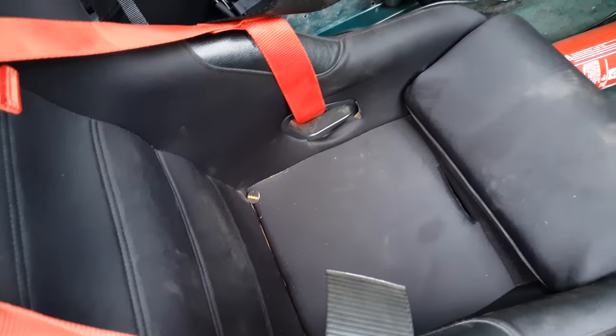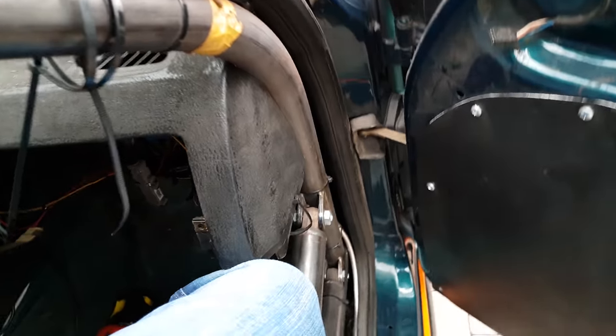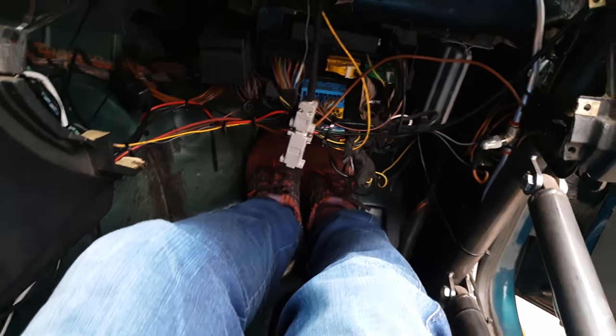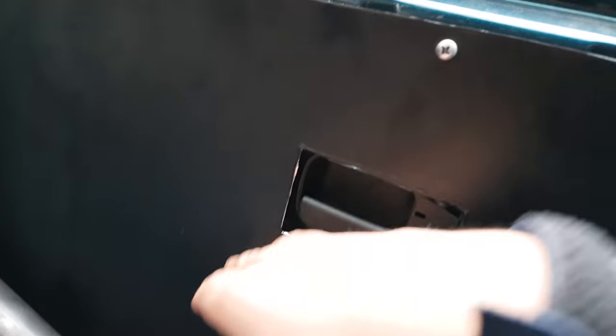Okay, let's see if I fit in this narrow seat. Of course. Race car problems? Oh? No. You don't have like a strap or something to pull it close. Not. I never have passengers. Nobody dares to drive with me.